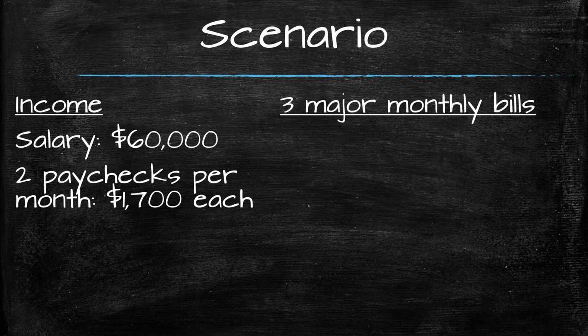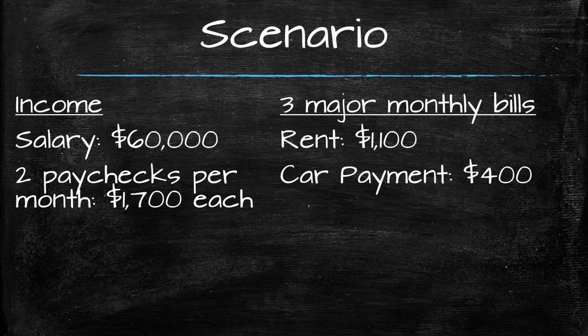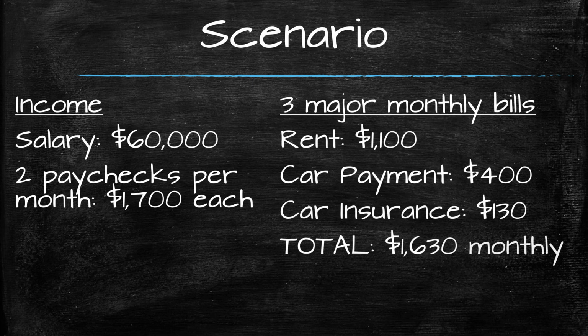And let's say they've identified three major monthly bills. They have a rent for $1,100 a month. They have a car payment of $400 and car insurance of $130 for a total of a little over $1,600 a month. Or let's say that for a half month, it's $815. I fully understand that you don't pay half months on all three of these items, but let's go with me right here that it's really only costing you $815 for every half month.